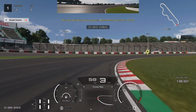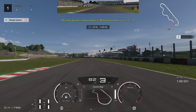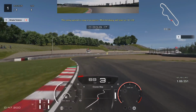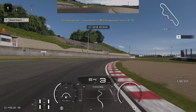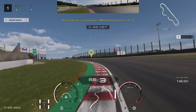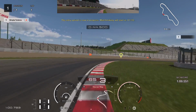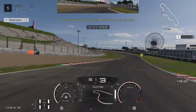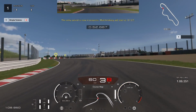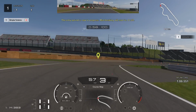Now, I'm trying to corner the car. I just want the car to rotate, because this car is very easy to control. As you can see, my record is 1 minute 8 seconds 551. Again, I'm not a pro player, so I just want tricks that help me drive even faster, okay? But unfortunately, the counter steering is cutting me. It's important to have this big car rotate. If it doesn't rotate, unfortunately, I can't drive fast. Especially in Suzuka. Suzuka is very tricky to drive.